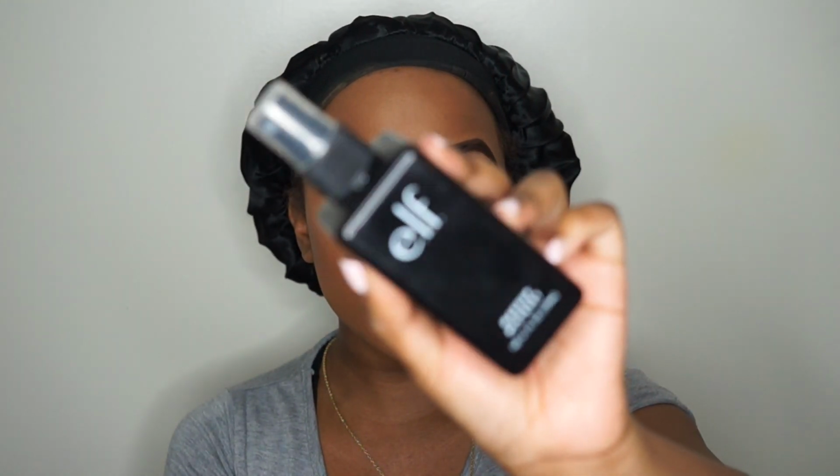Before I do my next steps, which is put on my highlight and my lipstick, I'm going to dust away my setting powder. Alright, so once all of my setting powder is gone and I like how it looks, I'm going to set my face using the e.l.f. Makeup Mist and Set Setting Spray, which was also mentioned in my favorites video, which you guys all should watch.